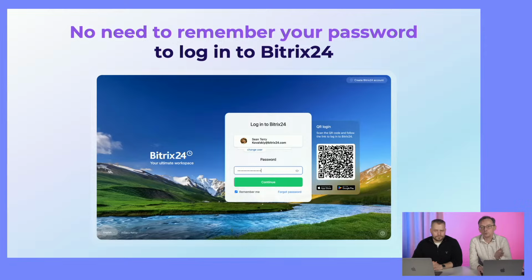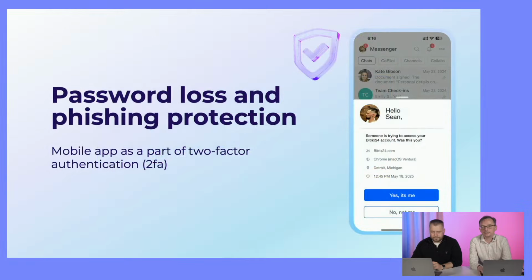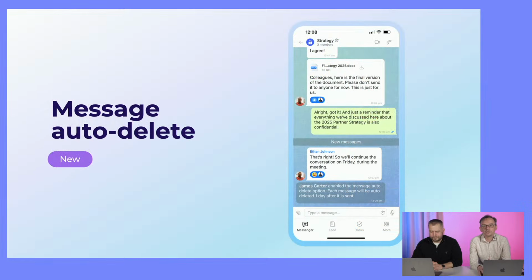Human memory fails, we all forget things. If you are logged into your mobile account, you can log into the web version or desktop by simply scanning the QR code. The mobile app also works as the second factor in two-factor authentication. I'm sure that you guys have seen this type of interface in other applications. When you log in, your mobile app asks you to confirm that, yes, this is really you. You click one button or you swipe, and this protects you from phishing and other things.